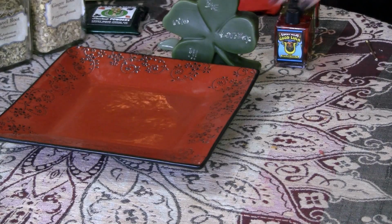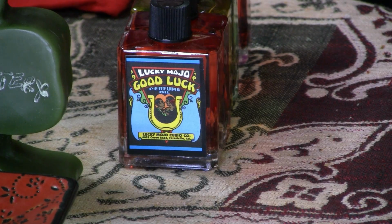Now we're going to be ready to dress our candle. So I have here an assortment of luck oils, which we sell here in the shop. All of these things we sell here in the shop. So if you want to order some of these and do your own spell, you can just go to parlorofwonders.com and purchase them. But these are some Lucky Mojo oils that we use for luck spells. And so I'm going to give you an example. Any of these oils could be used on this spell, but we're going to talk about which one we're going to use in particular.